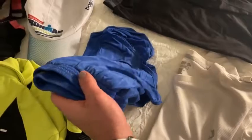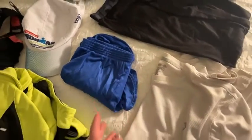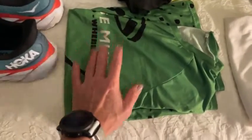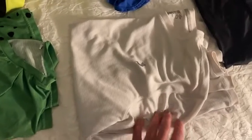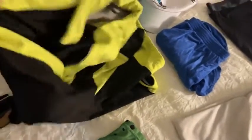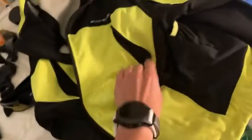Got my regular running shorts. I'm going to be layering a bit tomorrow. I've got my breathable shirt. I've got my UV rash guard long sleeve shirt for during the day. And since it's going to be cold, instead of wearing a hoodie, I got this guy. I invested in a micro fleece lined running jacket, and it's kind of cool.